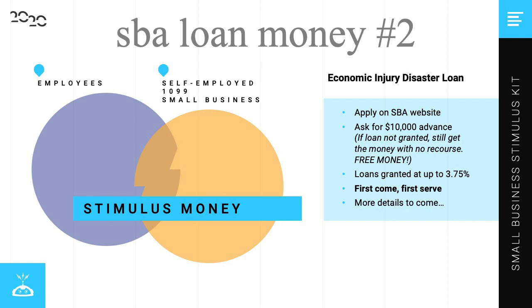Now, the one thing I do want to mention: if you do get the forgiven $10,000, this will reduce the amount that you will get forgiven from the other type of loan, the 7A loan. They do integrate with each other. So be aware of that. But if you don't qualify for the other one, or you don't get much because you don't have any employees, then this is something you really want to look at, because this works for virtually any business.